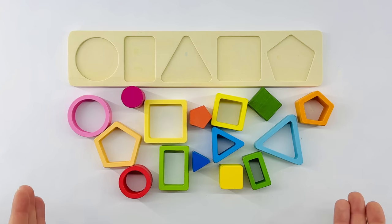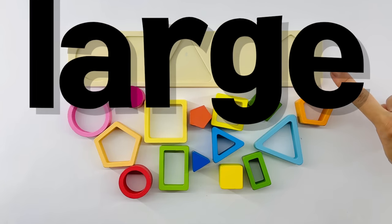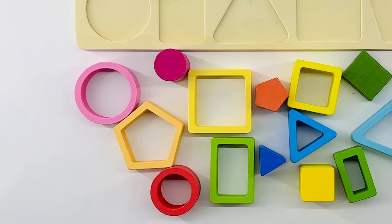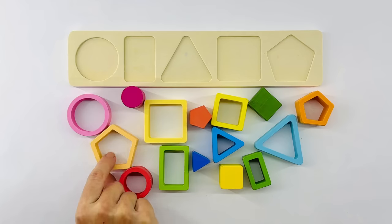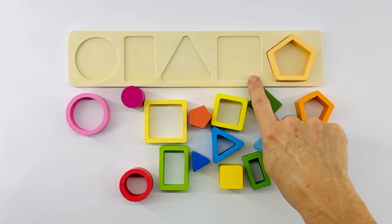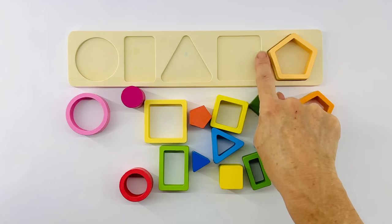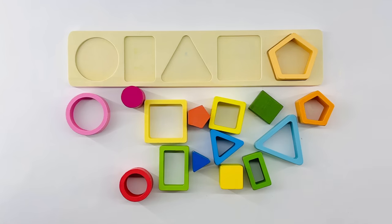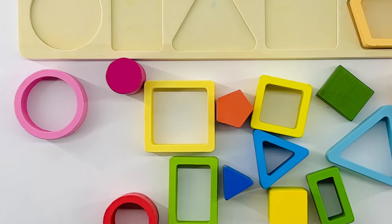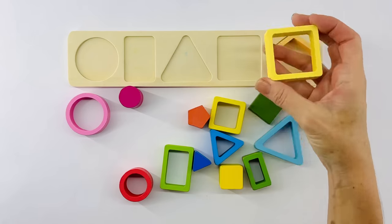Thanks. Let's start with all of the large shapes. How about the large pentagon? Do you see it? Yes, it's right here. That's the large pentagon. Now what about the large square? Remember, a square has 4 sides and 4 corners. Do you see the large square? Can you point to it? Yes, it's right here. Large square.